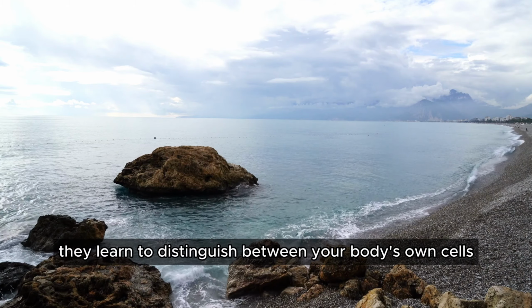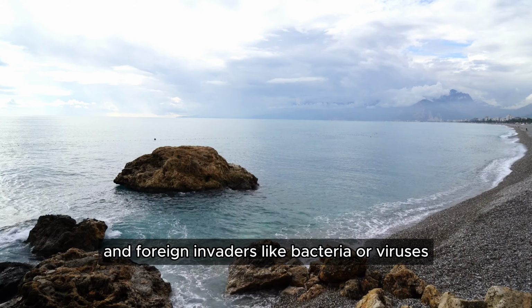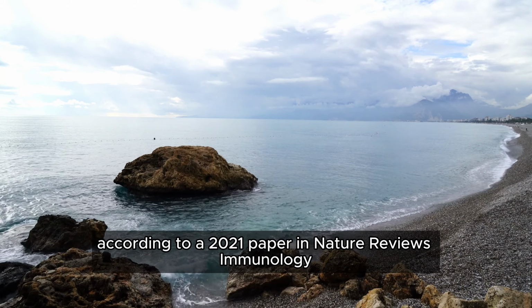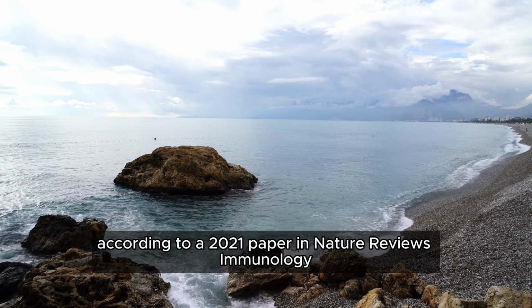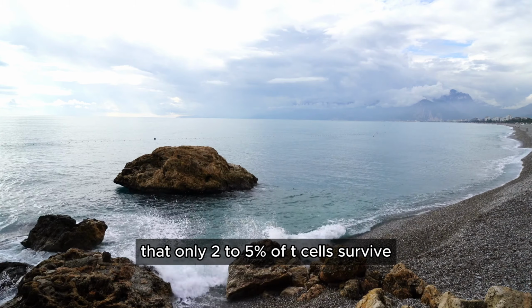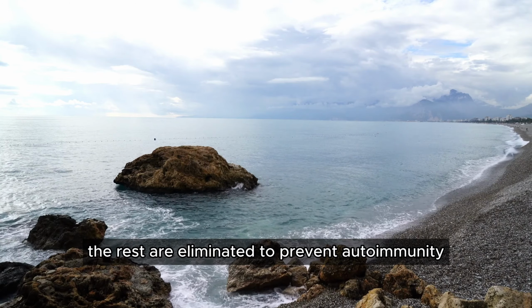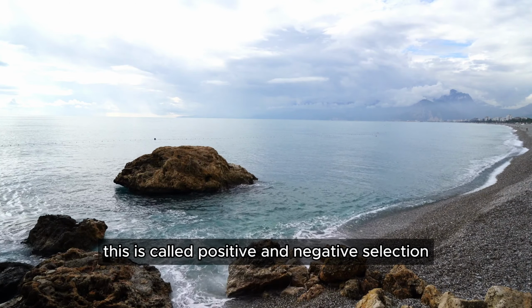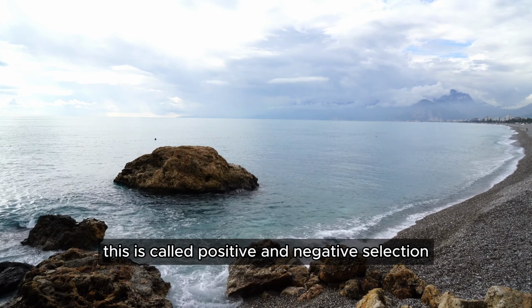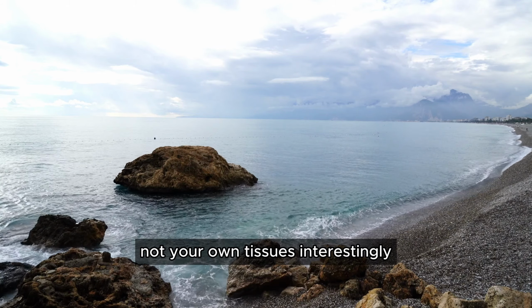Here, they learn to distinguish between your body's own cells and foreign invaders, like bacteria or viruses. According to a 2021 paper in Nature Reviews Immunology, this education process is so precise that only 2 to 5% of T cells survive. The rest are eliminated to prevent autoimmunity. This is called positive and negative selection, ensuring your immune army fights only enemies, not your own tissues.